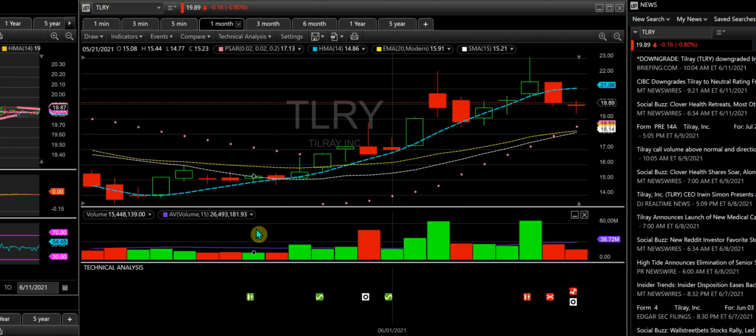For the month, let's get started with the HMA 14 line, which is my fastest swing trade signal indicator that I use. It was downtrending, but it started uptrending. See, the HMA, the blue line, started uptrending, with the candles consistently over it, and it was an uptrend most of the month till the last two trading days here.